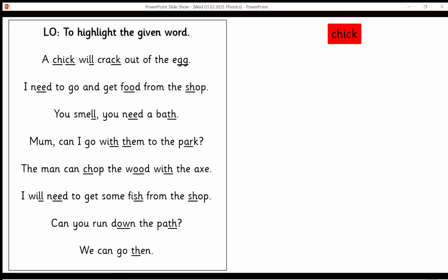Here's a clue. And let's see if you're right. Excellent job. Well done, chick. Super. Right, the next one. Let's get your Rex robot blending arms out and off we go.